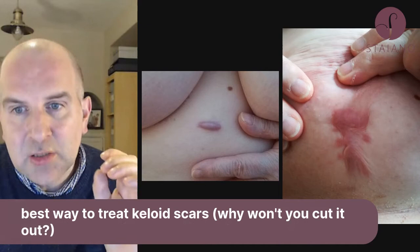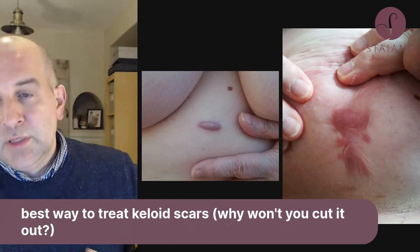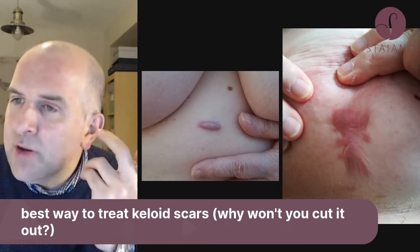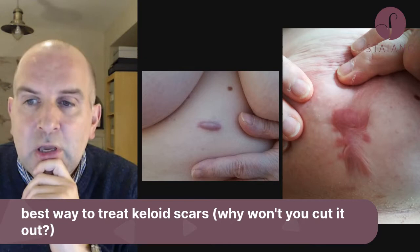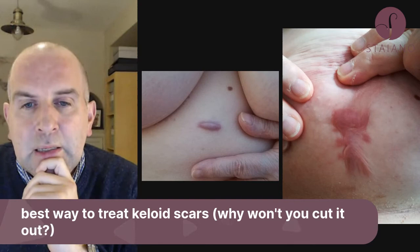The sheet might be helpful, particularly on the breast, if you can keep it on with your bra. If you can't keep it on, if it's on the face or on your ear or somewhere where you can't keep a silicone sheet on, then the gel can be useful. If that doesn't work, the next step is steroid injections. So once you've used the silicone, the next step is steroid injections.